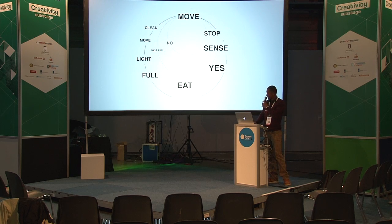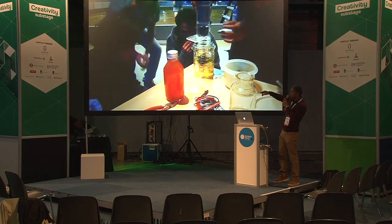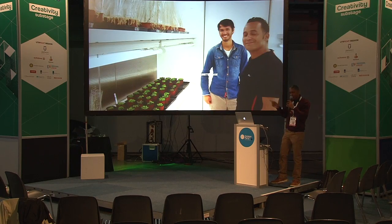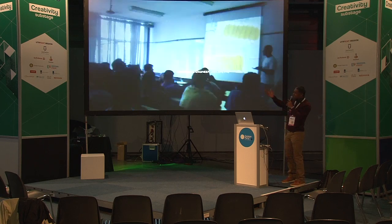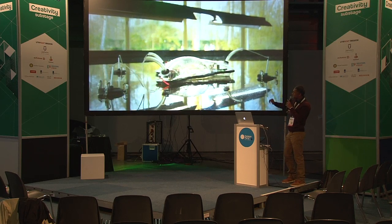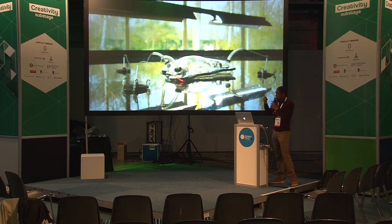We had to think about the whole life cycle of the machine, because the machine has to move and to eat. To move, to eat, but eating means making synthetic photosynthesis. So you have to think about several inner loops inside of this big loop of life in order for the machine to be an autonomous system. It's a collaboration with the Mechanical Engineering Lab at the Free University in Amsterdam. And this is the final result of the symbiotic machine.